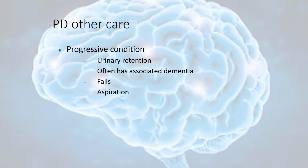It's a progressive condition. They'll get urinary retention. They often have an associated dementia, and it's hard to parse that dementia away from Alzheimer's disease or multi-infarct dementia, but they'll have the tremor. Very frequently, people with Lewy body dementia have very similar symptoms to PD, and that's a hard differential to make as well. They'll have falls, they'll aspirate. It can be a nasty disease to have.